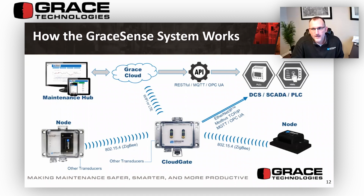To look at it from a system standpoint, you would have your node out on your motor or what have you, talking Zigbee back to our gateway, and from there, there's a couple different options. Customer could do Wi-Fi onto their own network to our Grace Cloud and utilize our maintenance hub software, or they could use an LTE device and communicate to the Grace Cloud to our maintenance software. A lot of customers, though, may want both. They may want to utilize our maintenance hub, but also send the data to a PLC or a SCADA package. And they can do that through a combo gateway and talk Ethernet IP, Modbus TCP/IP, or OPC back to a SCADA or PLC device.